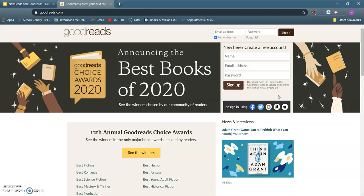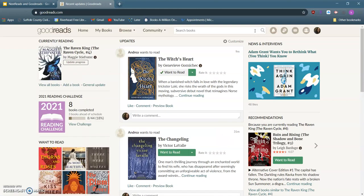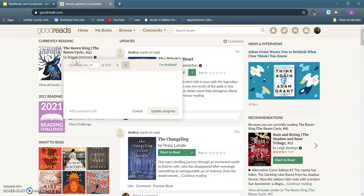So once you sign up, it's going to ask you what genres you like and books that you have read and so forth. And I'm going to just sign in quickly of my own, just so you can kind of see what it looks like. So right now I'm reading The Raven King, and you'll always see what you're currently reading on this left-hand side. I didn't update my progress, so let me do that. Where's my book?